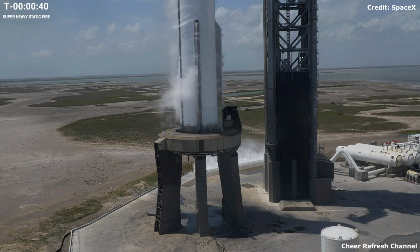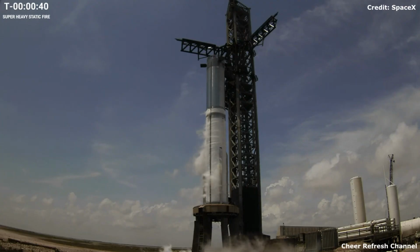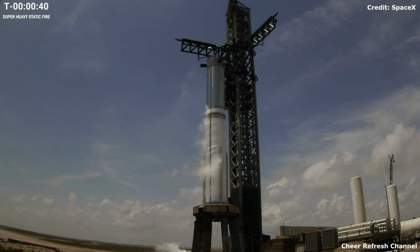But again, we are still holding at T-minus 40 seconds. We'll hold here for a little bit longer, still watching the temperatures on those fuels. Once we're in the desired range, we'll see the clock come back up, and we will start counting down. And again, you're going to see a lot of the different systems that will be there on flight day really working together. So we've got, obviously, everything on board the booster.